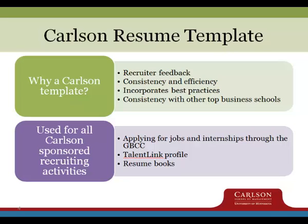When applying for jobs outside of the Carlson recruiting process, you may consider some alternative formats. However, when applying to positions advertised through the school, you must use the Carlson template. Please make an appointment with a career coach to discuss any questions that you might have about alternative resume formats.